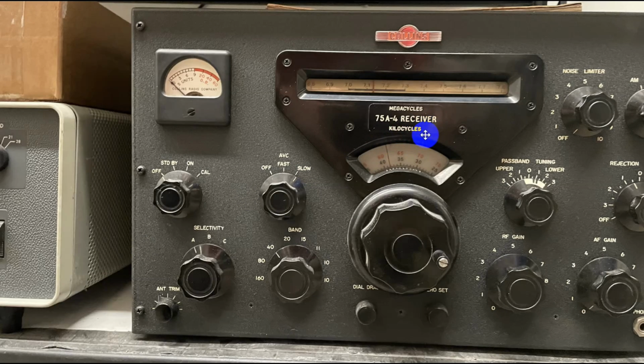Here's a piece of classic Collins gear. This is a 75A4 receiver. I happen to have one of these, which is for sale if anybody wants it. And this is a beautiful receiver. This receiver paired with a transmitter were called the Gold Dust Twins. The reason they were called Gold Dust is because you had to have a lot of gold dust in order to buy these. They were very expensive. They were absolute top-of-the-line radios. The 75A series radios look about like this, but the 75A4 is the one that was first designed specifically around single sideband.